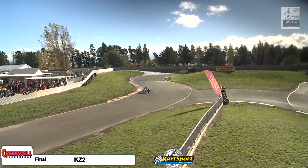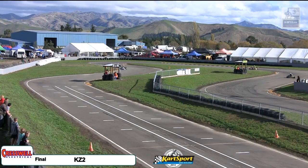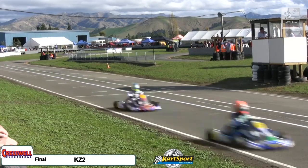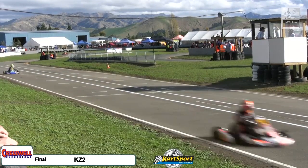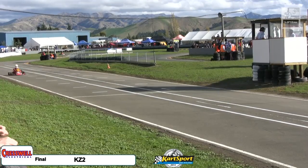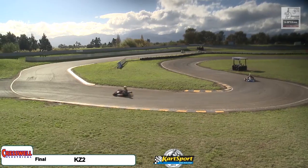Yeah, this is certainly one of the classes where Kart Sport New Zealand kicks above its weight, with 3 of these drivers being international stars, really. And so Matthew Hamilton's looking good there in the second position. Daniel Bray's realised that, and he's having to cool his tyres down as he was quite squirmy early on.